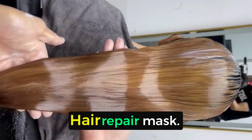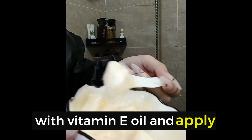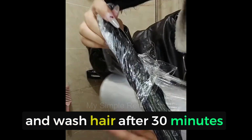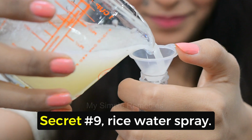Secret number 8. Hair repair mask. Mix your regular conditioner with vitamin E oil and apply this to your hair lengths. If possible, wrap your hair using a cling wrap and wash hair after 30 minutes to get instant shine and healthy hair.